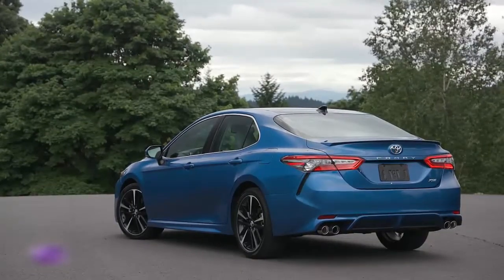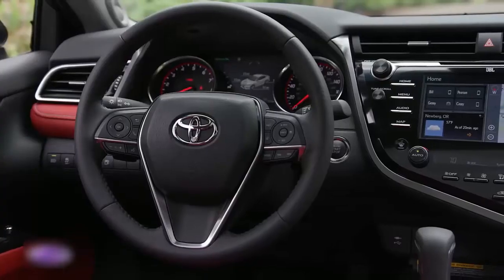About cargo room though, the back seat on the base models doesn't fold. It's a fixed back seat. You have to buy one of the upper trim levels, the LE and above, to get that folding back seat. Now, even then, it's not a very large opening compared with some of its competitors.